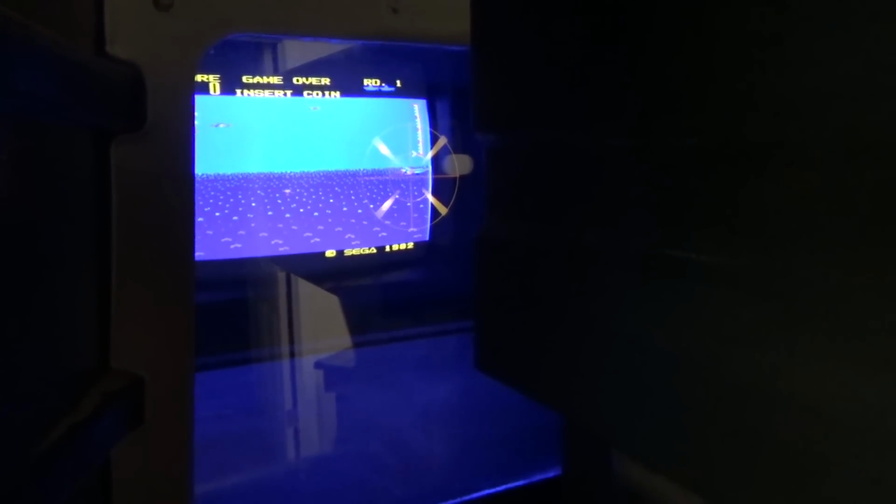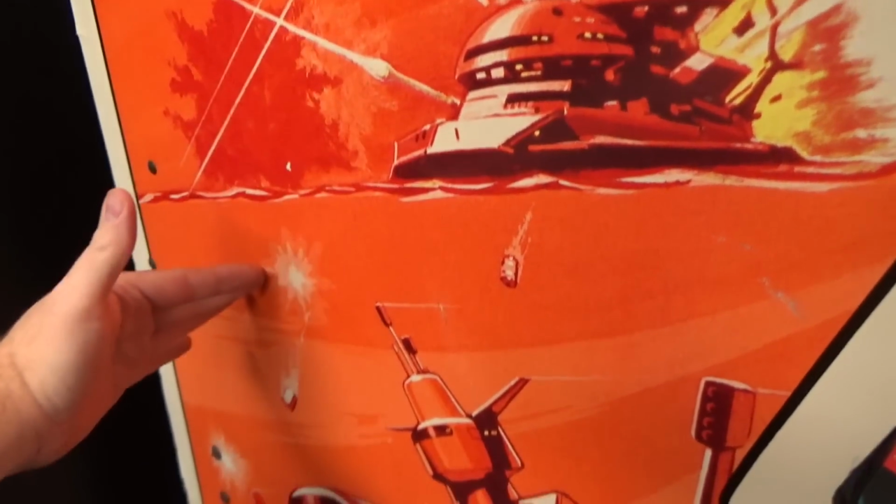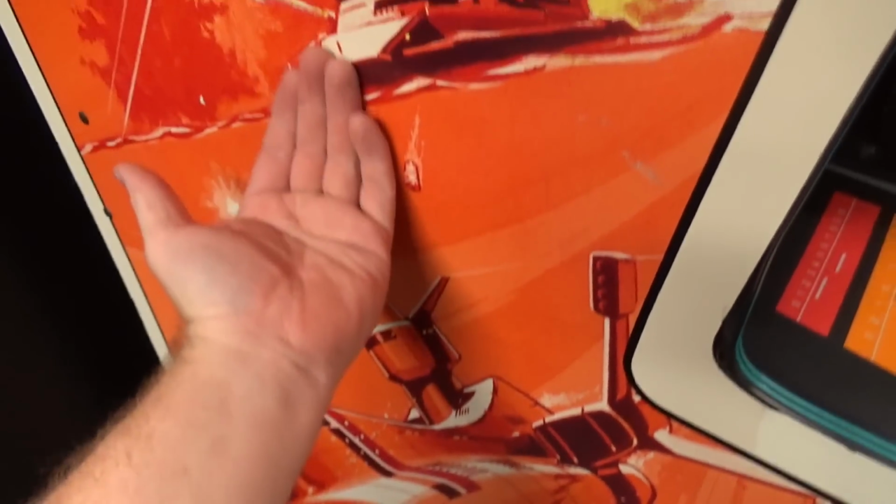Okay, now if you look at the screen, I'll show you here through the periscope in a minute, but you see the sight there that's yellow? There are 4 lights that light that up behind that mirror. So there is a mirror in the game, right? And the monitor is down here looking up, reflecting off the mirror into the periscope.